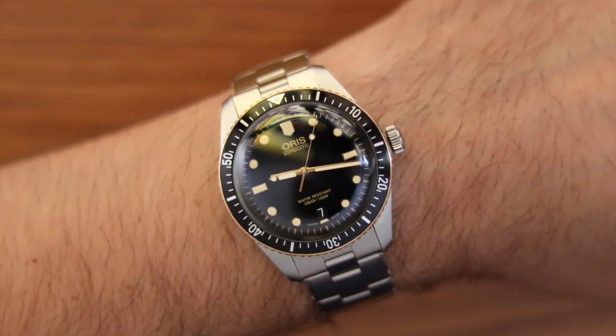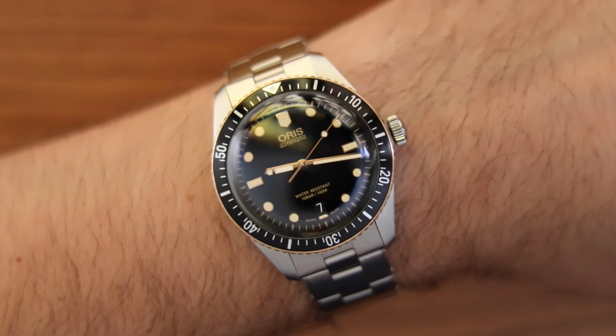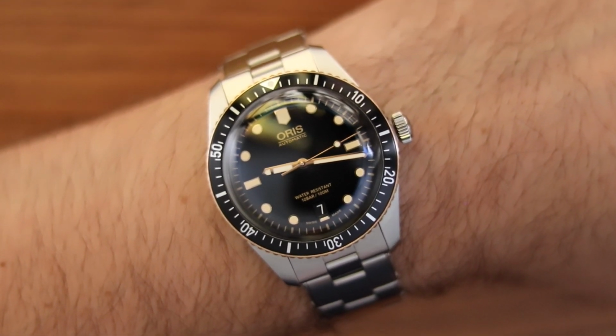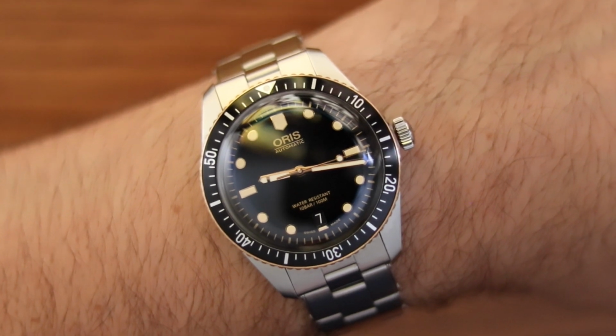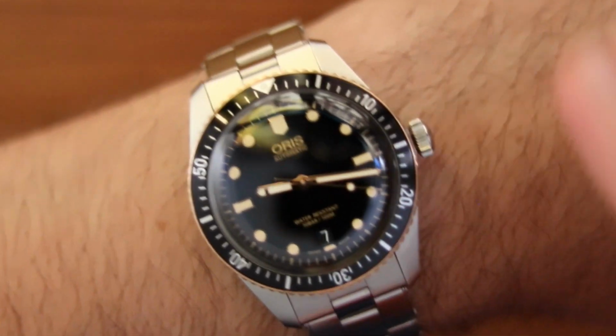Staring back at you through a double-domed sapphire crystal is a lacquer black dial, fitted with faux aged indices, bronze-colored hands, and a perfectly symmetrical 6 o'clock date window. The simple but effective design of this dial would make an NA Miata jealous.